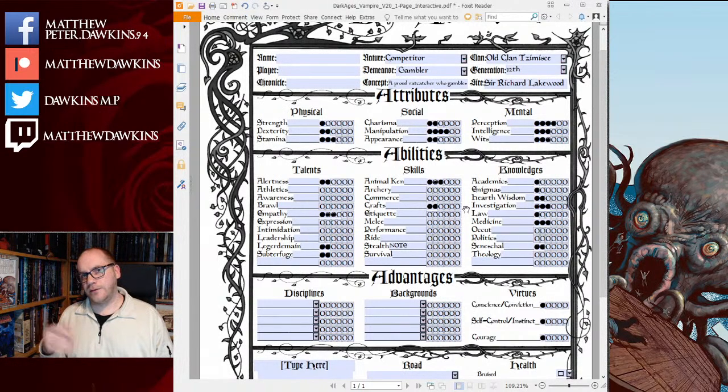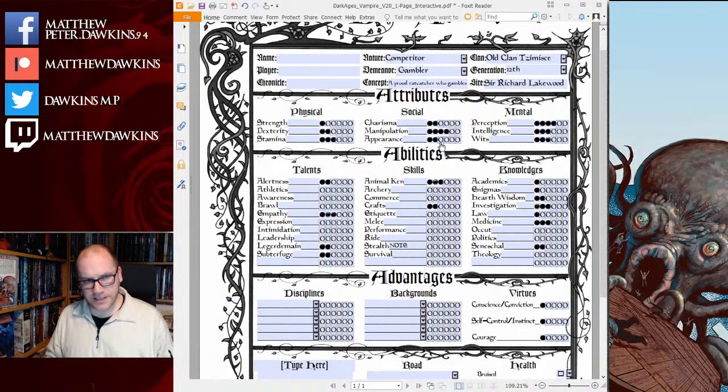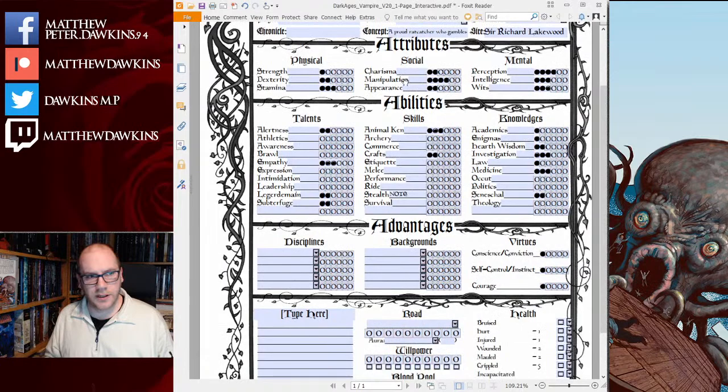And finally, I run a Patreon game. I run 5 Patreon games, one of which is V20 Dark Ages, and I said we will create a villain for that game and for my Patreons, and so this is our villain. Right now, we have an old clan Zimishi, child of Sir Richard Lakewood, proud rat catcher who gambles. In mortal life he hunted down rats, in immortal, undead life he hunts down spies. He's a competitive gambler. Mental, social, physical in that order. Knowledge, talent, skills in that order.